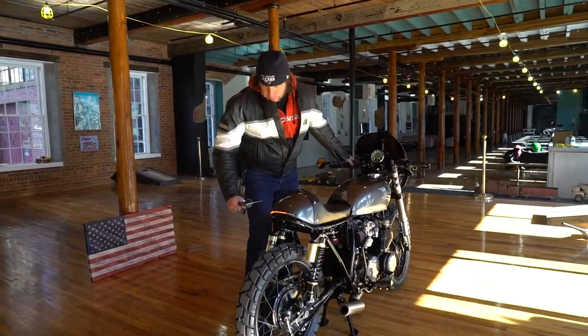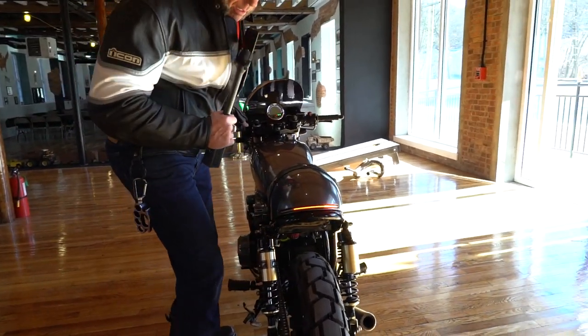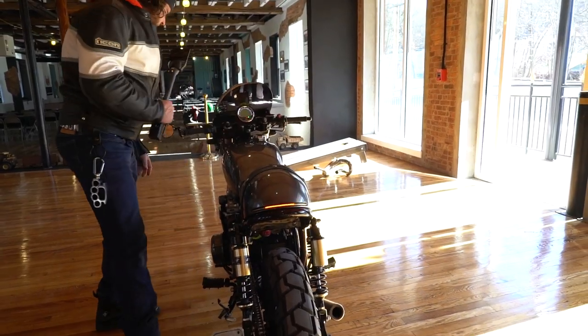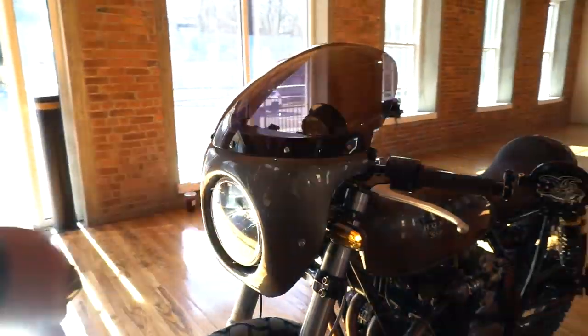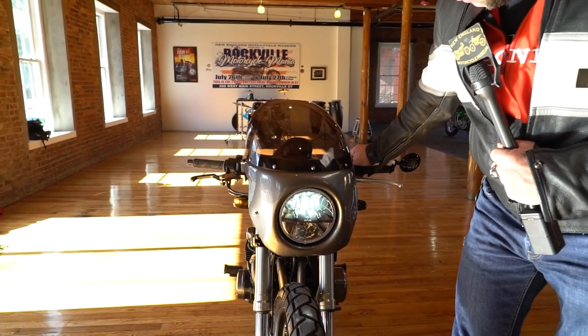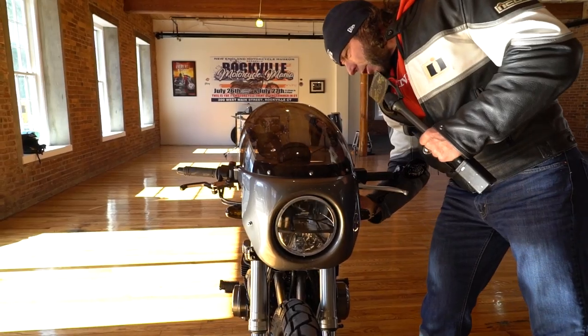Did you see the LED taillight in this thing, Kenny? Look at this. The blinkers are built in. Do you see that? How badass is that? Look at how bright the LEDs are, too. And up in the front here, take a look at the front turn signals, and look at the custom light. Just a stunning piece.